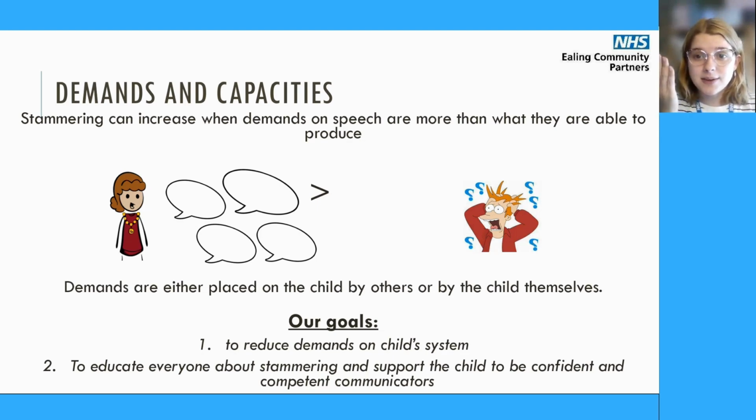This can mean that there is a lack of balance between their capacities, so the skills that they have, and the demands that are being placed on them. So we can think of this as a bit of a seesaw. So the demands are really, really high, but their capacity isn't quite matching the demand yet. And we know that during these sorts of situations, there can be more moments of stammering. Okay, so we know that demands are either placed on the child by others around them or by the child themselves.